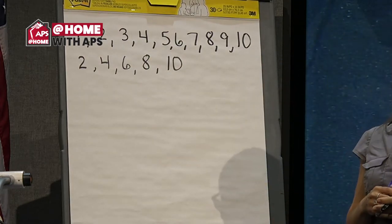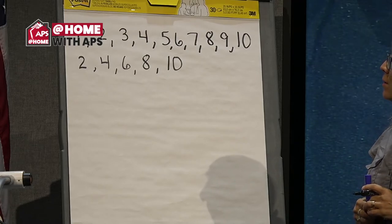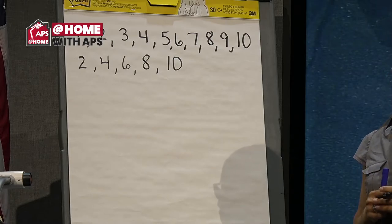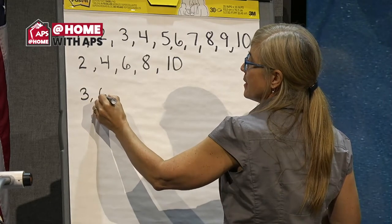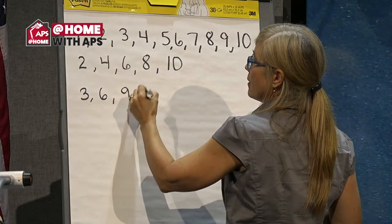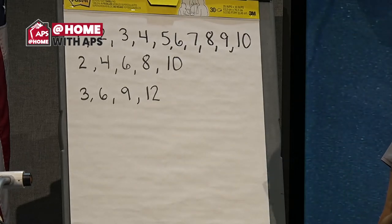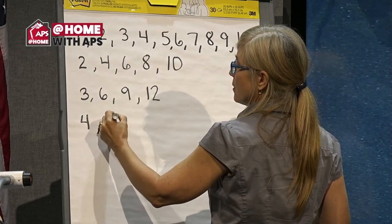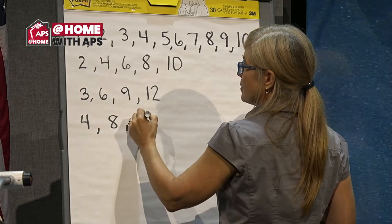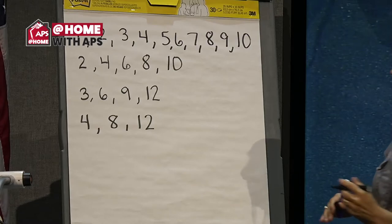Is there another way that an animal could have counted and gotten to 10 quickly? I wonder, what if they tried to count by threes? What would happen? 3, 6, 9, 12. We wouldn't end up on 10, so they couldn't have used counting by threes. What about counting by fours? 4, 8, 12. Same thing. They would not be able to use fours and land on 10, right?